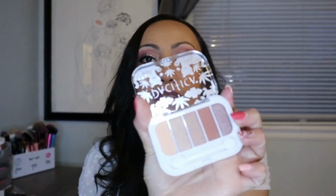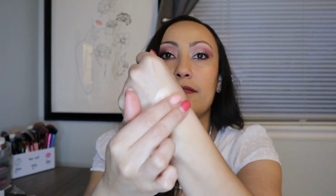But look at how pretty these colors are. I really like those. Let's go ahead and we'll do these two on the side. We'll see what that does on the skin. Oh yeah, okay, those swatched really nice. Like I said, Pacifica is such a great price for the quality of the product. So yeah, I'm very happy to get this. This I'm hoping is a full-size item.